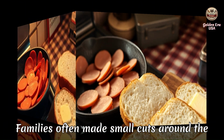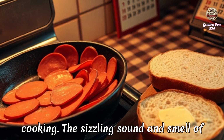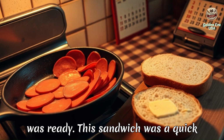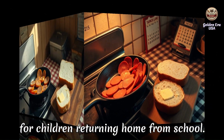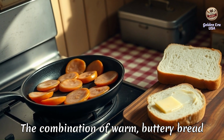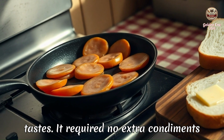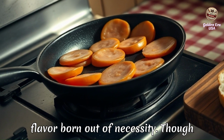Families often made small cuts around the edges to prevent curling and ensure even cooking. The sizzling sound and smell of bologna frying filled the kitchen, a signal that a simple but satisfying meal was ready. This sandwich was a quick solution for long workdays and a treat for children returning home from school. The combination of warm, buttery bread and crispy, salty meat created a comforting balance of textures and tastes. It required no extra condiments or embellishments, just pure, honest flavor born out of necessity.